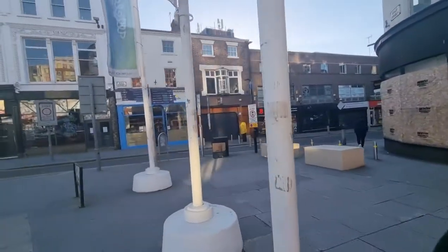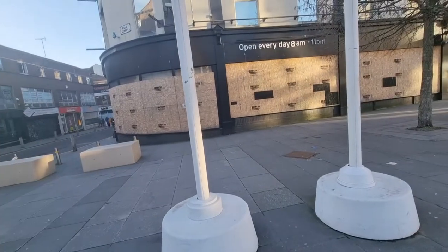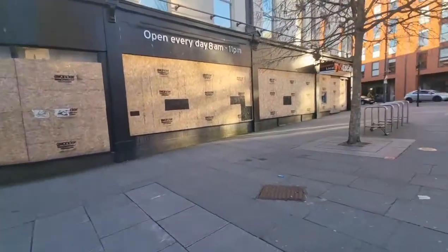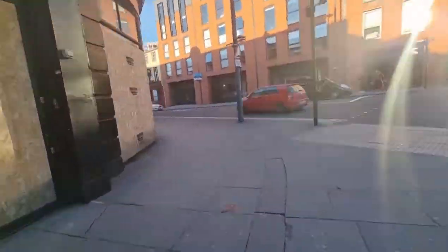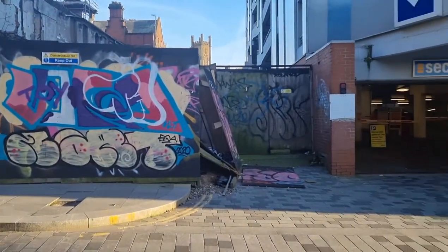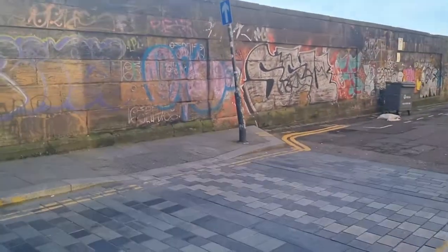This is Bold Street. We are going to go down there in a bit. Actually, shall we go around these bits first? Yeah. Let's walk back this way. We need to go onto Heathfield Street, off Renshaw Street. See, we're going the wrong way. Wonder what that means. Really? Okay, let's have a little look around here first.